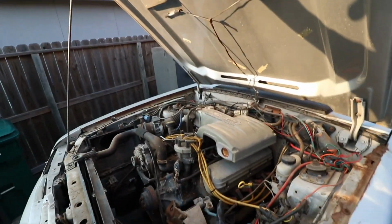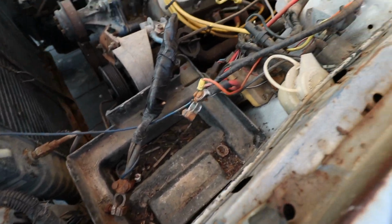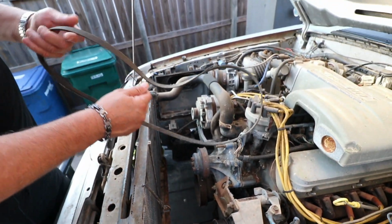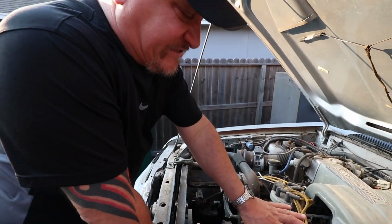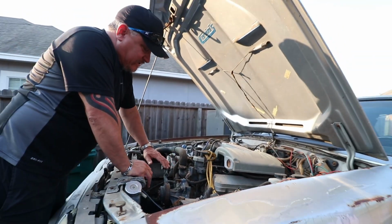Well, here we go. Old school 302, you guys can tell. Probably got the rat's nest and all this kind of stuff. A little bit of a straight belt because they chopped some of the stuff off. The AC was here. So the main thing is they tried to fab things to make the belt work.